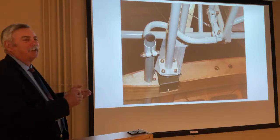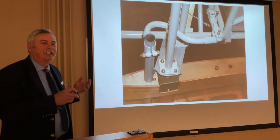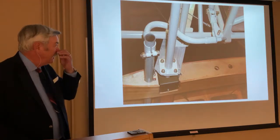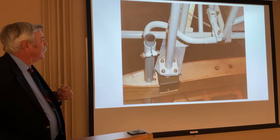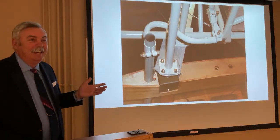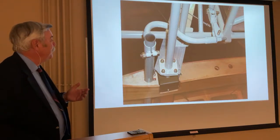But I was so tickled with myself that I did this because I'd seen so many, even on production aircraft, where there was a bend or kink in the bend somewhere in it. And I'm bragging, I get it, but it's perfect. It deserved its own picture, in my opinion.